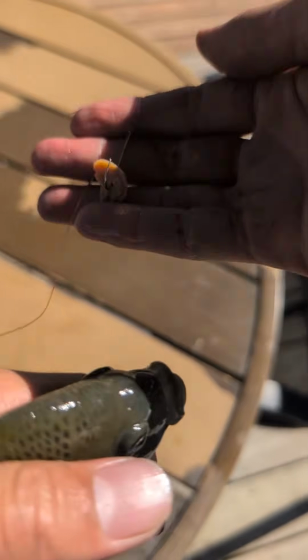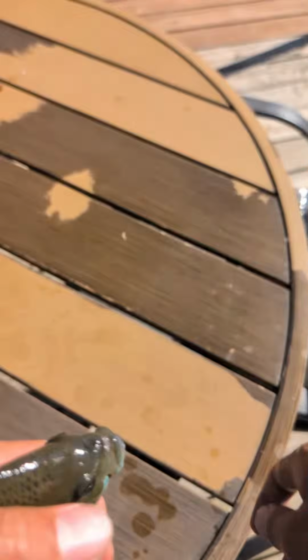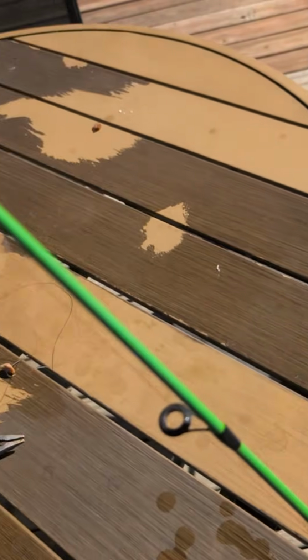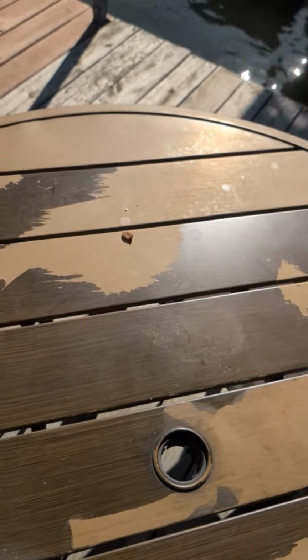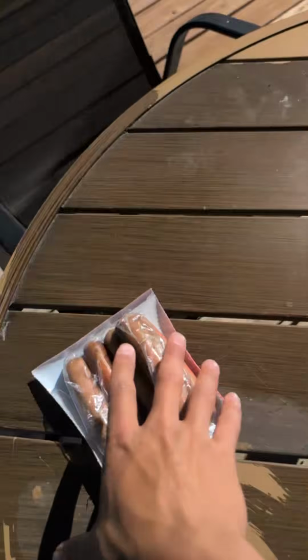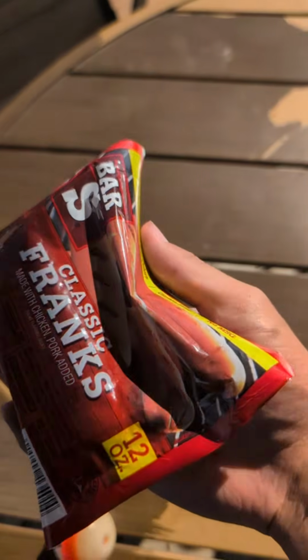There we go. Got him on the hook. That little piece of hot dog. 99-cent hot dog, classic Frank. You guys wanna see the baits right here? Classic Frank. 99-cent hot dogs.